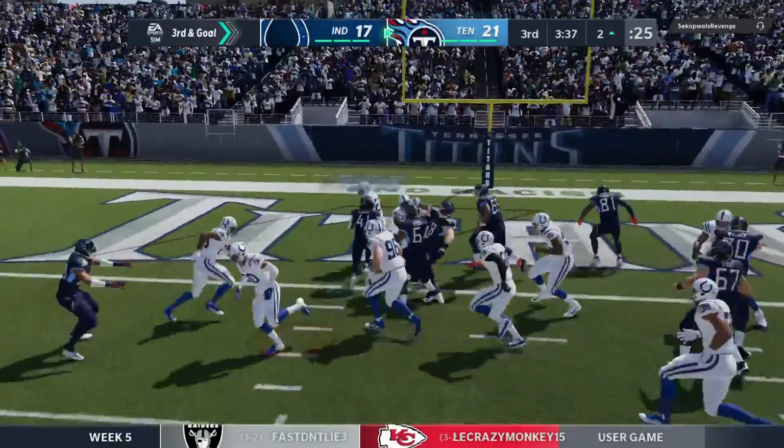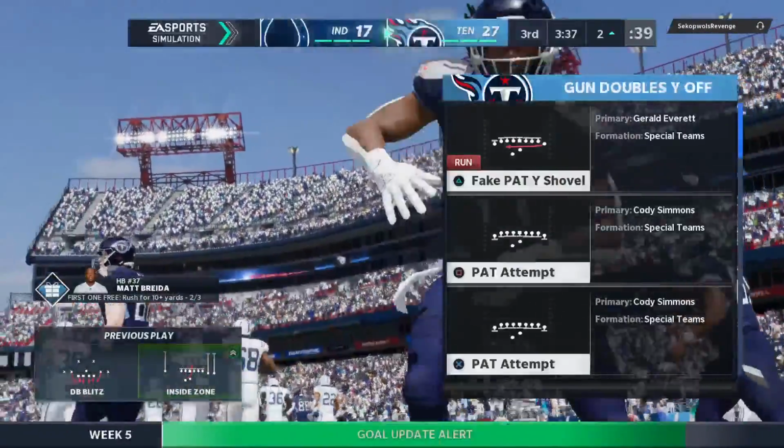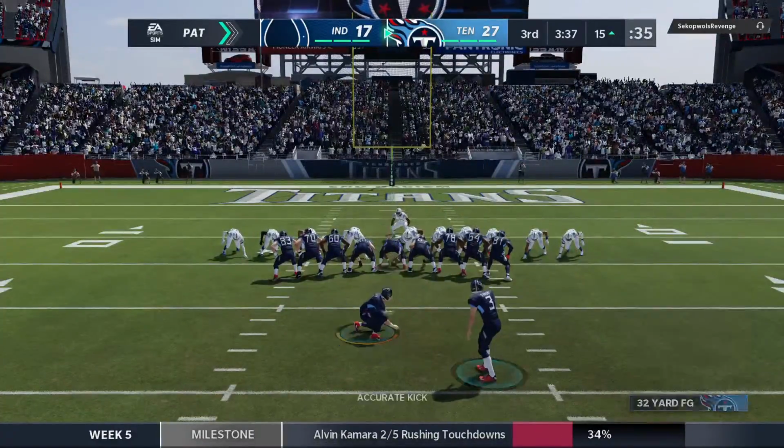They'll run it with Kamara. And into the end zone for a Tennessee touchdown. Alvin Kamara, his 4th touchdown on the year. And the Titans find a way to stretch their lead.